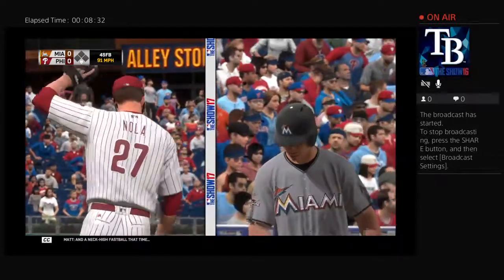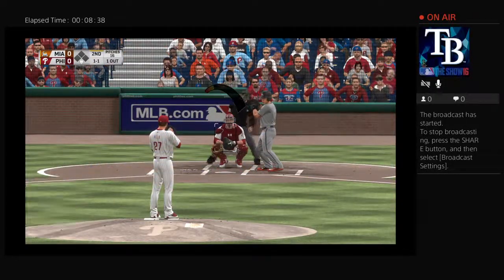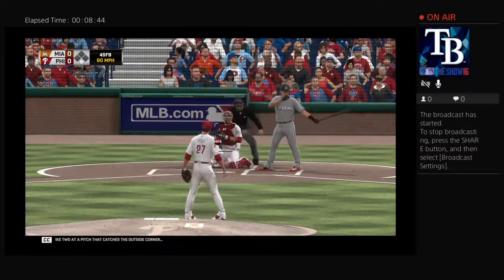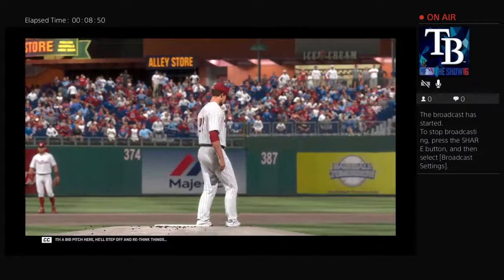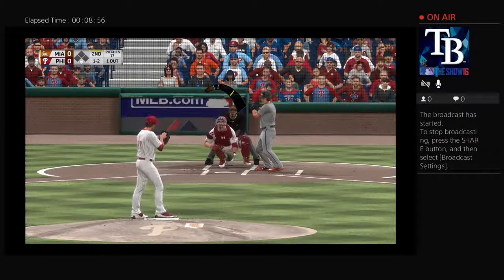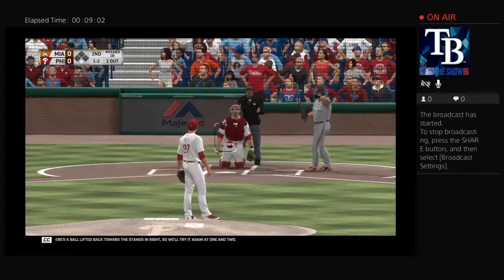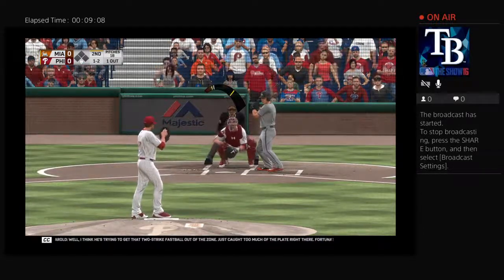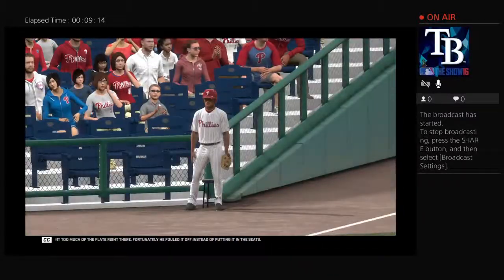And a neck high fastball that time. Ready to deal. Here's the 1-1. Strike 2 at a pitch that catches the outside corner. And with a big pitch here, he'll step off and rethink things. And here's a ball lifted back toward the stands in right, so we'll try it again at 1-2. Well, I think he's trying to get that 2-strike fastball out of the zone. Just caught too much of the plate right there. Fortunately, he fouled it off instead of putting it in the seats.